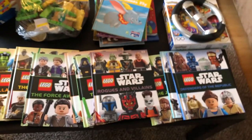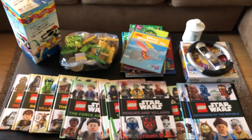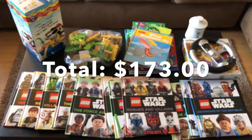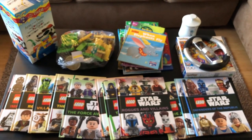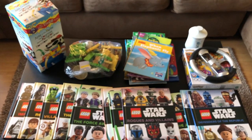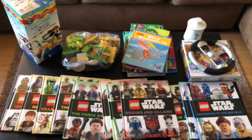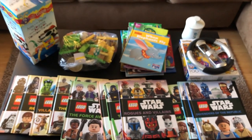And yeah, so that was it. We spent at Value Village with our coupon, the total was $173. That's using our coupon plus tax. So $173 in total for everything. Yeah, so it was a very, very successful thrifting trip. Like I said, I do like that location. We do usually find a lot of good stuff there. So it's one of my favorite ones to go to.